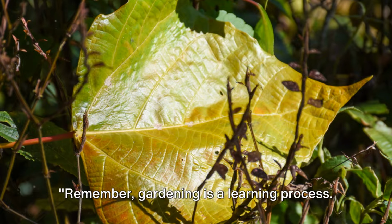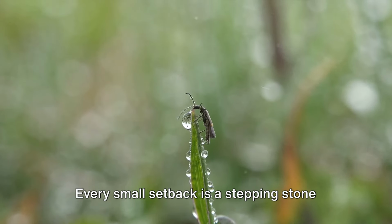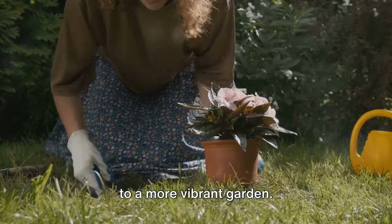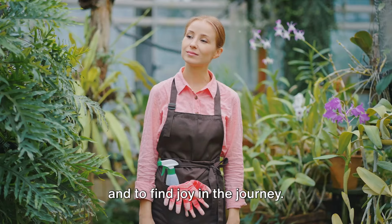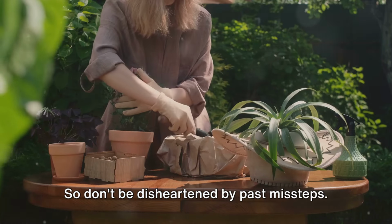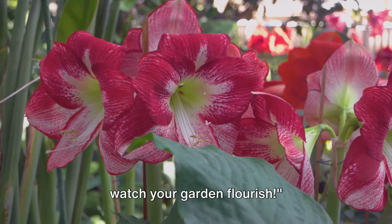Remember, gardening is a learning process. Each wilted leaf, each overgrown weed, each pest infestation is a lesson, not a failure. Every small setback is a stepping stone to a more vibrant garden. It's okay to stumble, it's okay to make mistakes. What's important is to learn, to grow, and to find joy in the journey. So don't be disheartened by past missteps. Embrace the lessons and let them guide you. So get out there, apply these tips, and watch your garden flourish.